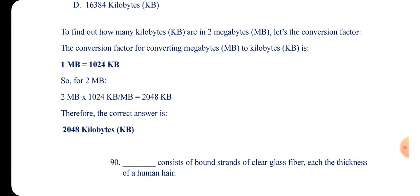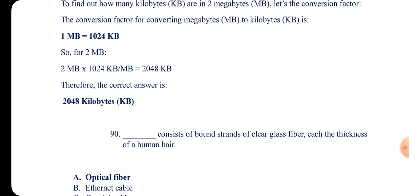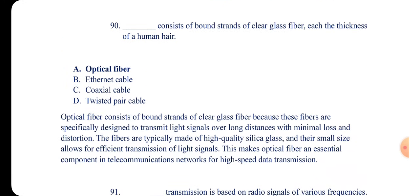So when you multiply 2 megabytes by 1024, or 2 times 1024, it gives you 2048. So the answer here is 2048 kilobytes. Let's move forward.